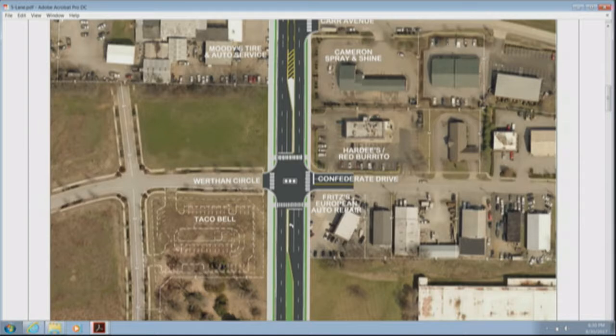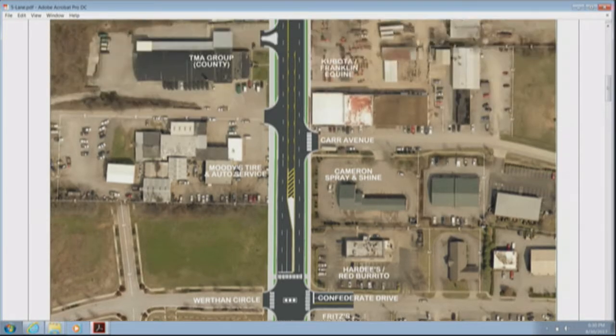And that intersection will be signalized in the long term. Yes, thank you. With this project, it would be signalized. So that Longview property would have access coming off Wortham Circle, right? That's correct. Eventually, no access off of Columbia. They have two access points, one at Wortham Circle, and that's supposed to circle around over to the LASCO entrance as well.